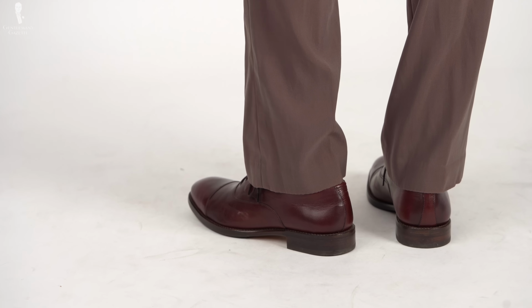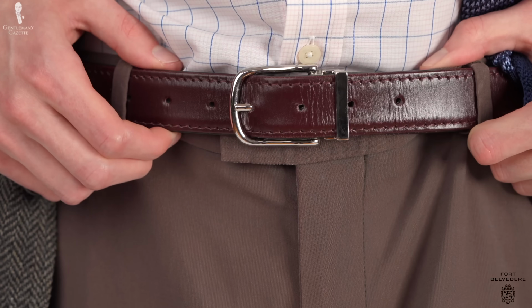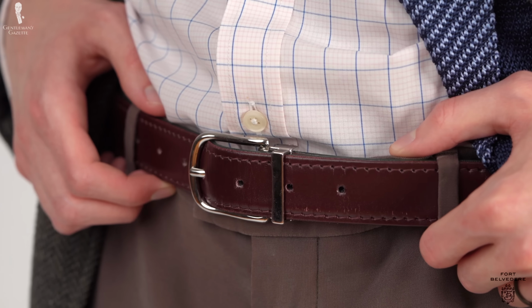The shoes are cap-toed Oxfords, and my belt is from our modular Fort Belvedere belt system in Bordeaux burgundy calf, featuring the Jasper belt buckle with a rounded design in a silver color.